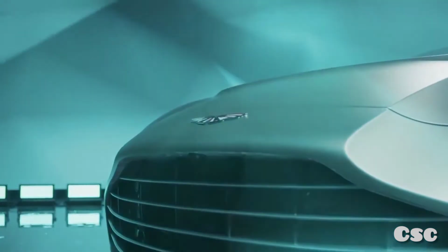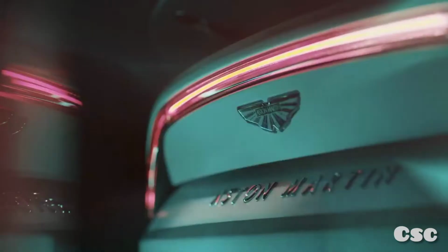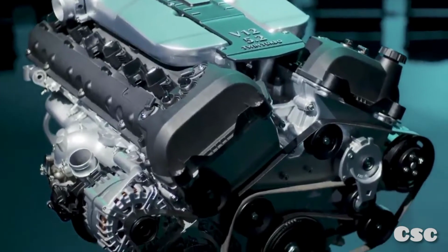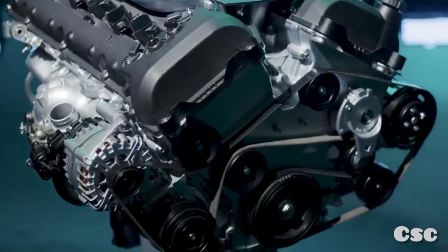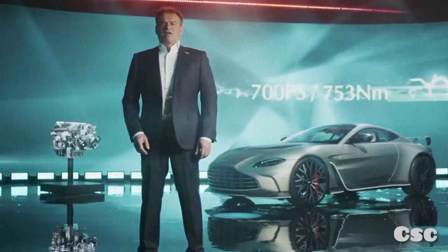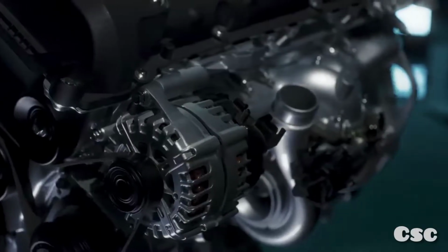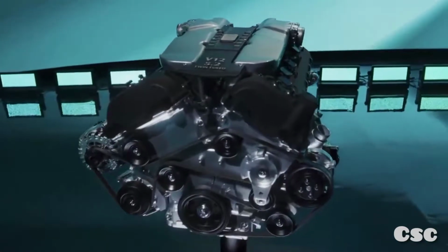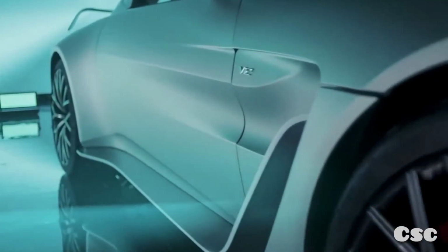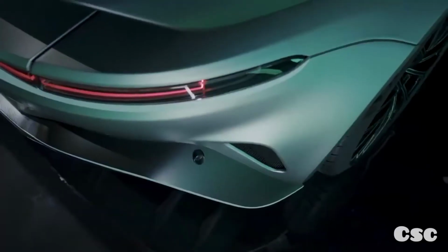Strictly limited to 333 units, this is the last of the breed. The final time we'll put our biggest engine into our most agile sports car. A 5.2-liter twin-turbo V12 producing 700 PS and 753 Nm of torque makes this the most powerful Vantage ever. And the fastest too. A blistering top speed of 200 miles per hour with 0 to 60 dispatched in just 3.4 seconds.